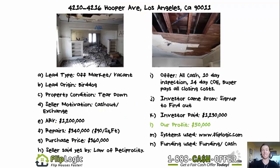And that brings us to 4210 and 4216 Hooper Avenue in Los Angeles. This is actually in the hood of Los Angeles. This is, as you know, South Central, and not the greatest area. But the thing about South Central Los Angeles that you may see in parts of your own cities and markets is that there is this gentrification happening of these dilapidated buildings like what you see here that have been sitting vacant for years or just completely falling apart. In this case, it was both, vacant for years, completely falling apart.